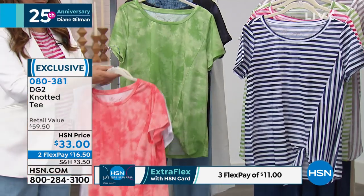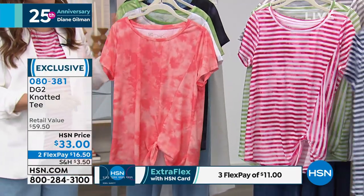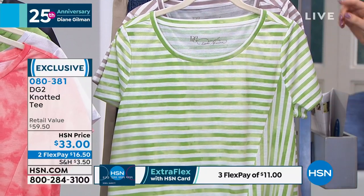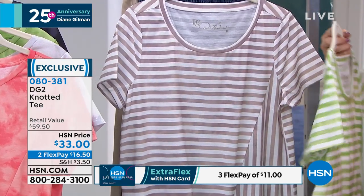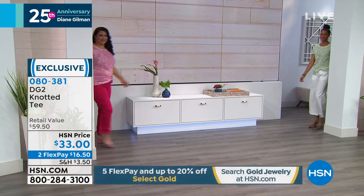And then we have also the stripe choices. So this is navy, and then we have it available in deep pink, and then this is green, and then this one is called sand. Yeah, this is sand. So this is the sand color. And again, pick what you love. And you've got it layered with the blazer, with which the blazer is great.